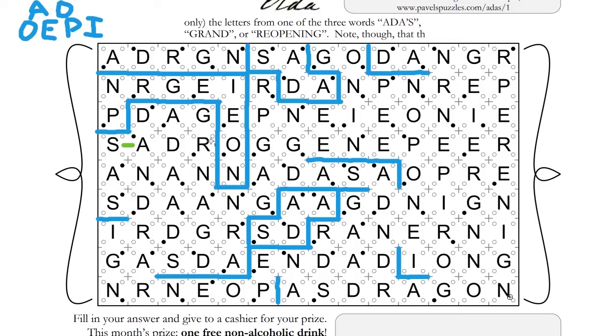Maybe just the corners, enough to work from. N. N is in two of the words, grand and reopening. If it's with the O, what about this A? A, it's only got two letters next to it. The G, so it could be grand, yeah. Where to go next? This is reopening, definitely. But which way does it go? Reopen. Oh god, it could literally be that.